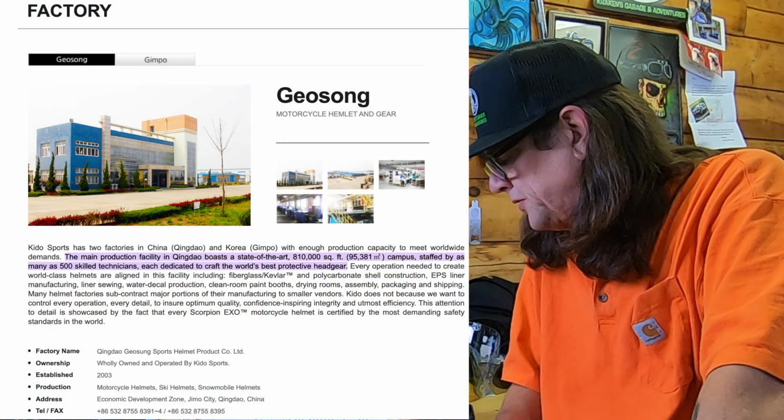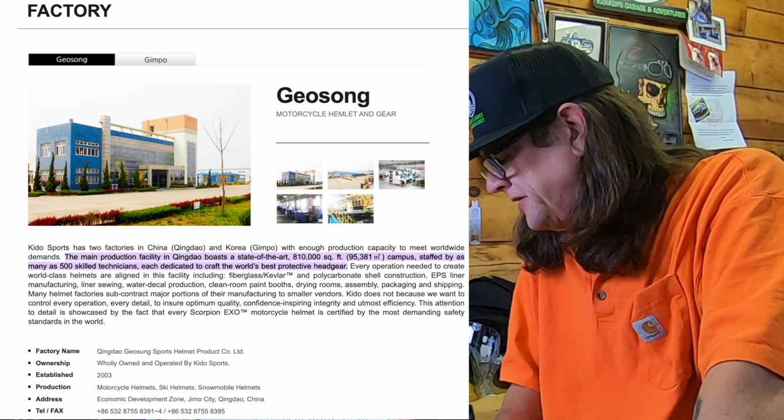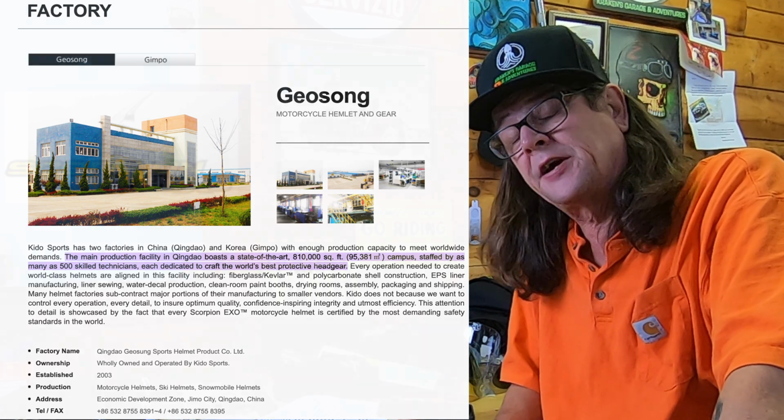Where's the helmet made? Like all products I review, I talk about country of origin. This helmet right here is made in Qingdao, China. Now, their main production facility boasts a state-of-the-art 810,000 square foot campus staffed by as many as 500 skilled technicians, each dedicated to crafting the world's best protective headgear.